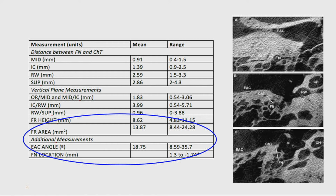For example, some of the things that I highlight here, so the facial recess area. That's that little area, the cavity that a surgeon drills out to be able to see the basal turn of the cochlea, the round window, and then insert the electrode, right? So that's where our probe is going to go to cool the cochlea. So we want to know, is that a restrictive factor in our hypothermia application? And you can see that there's a very wide range of facial recesses that we had.